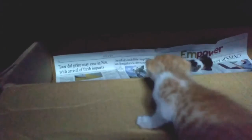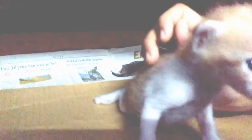Look, he's playing with me. He has now opened his eyes completely. He looks really cute. He's still not able to walk. Now it's more than 3 weeks. So he's trying to walk, but he's not able to because his legs are not strong enough. But he's looking around everywhere.